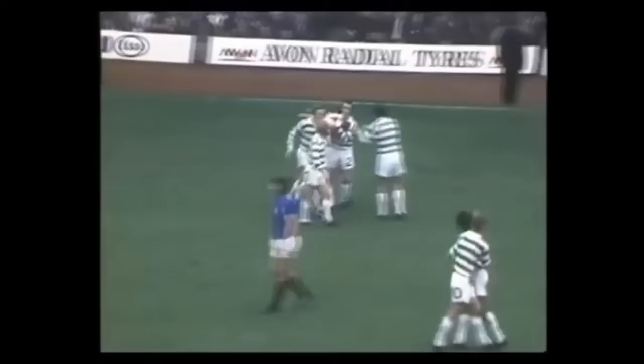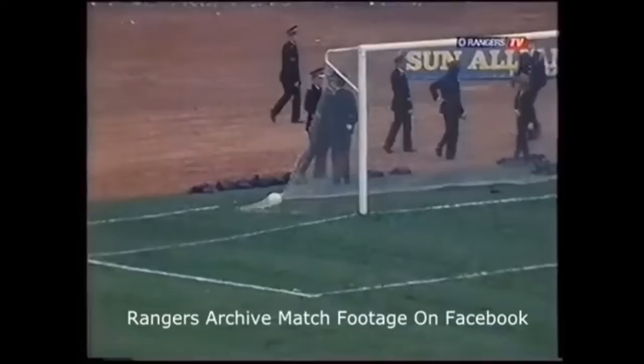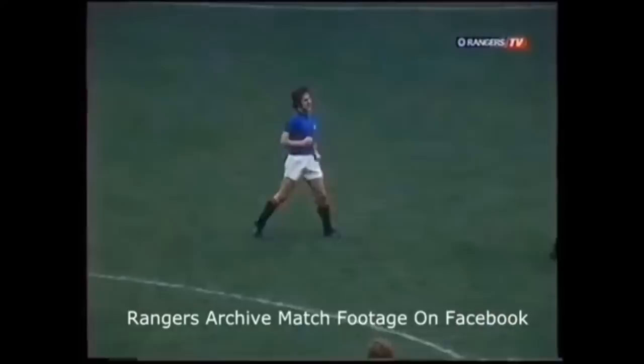Young. Neil heading it down. McDougall. McDougall has scored. Goal number four, scoring his most vital goal for Rangers in his short career with them. Beautifully taken, the Celtic defence caught completely off guard. So we're back, all square again.